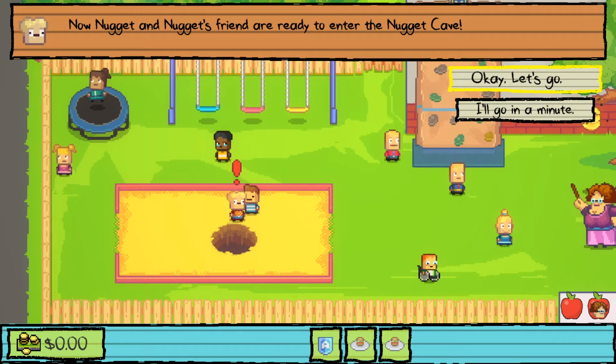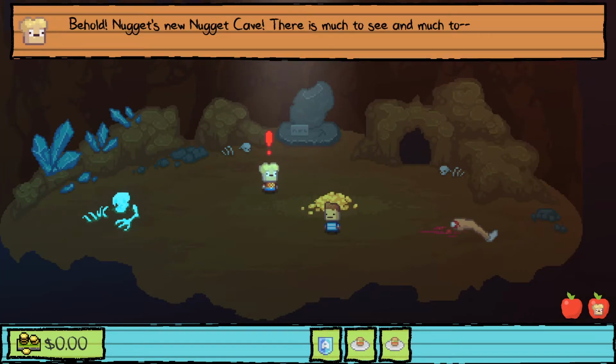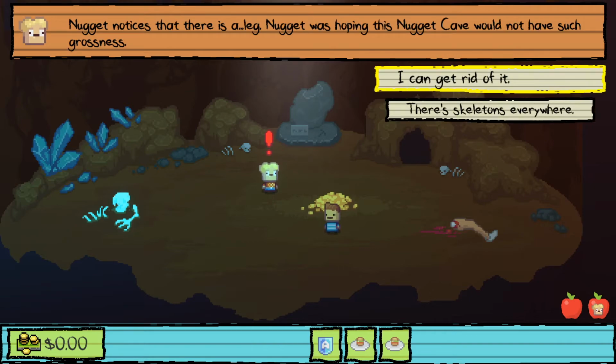No, Nugget's friends are ready to enter the Nugget cave. Let's go! Behold, Nugget's new Nugget cave. There's much to see and much to... Nugget notices there's a leg. Nugget is hoping that the Nugget cave would not have such grossness.